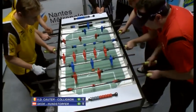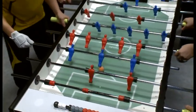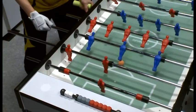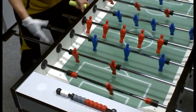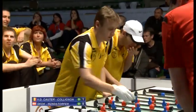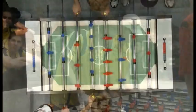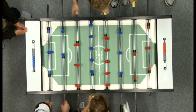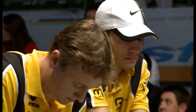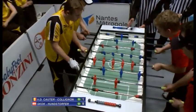There are world championships held on each of those table styles, and it's kind of like tennis, where you'll have a clay court, a grass court, a cement court. Each table is a little bit different, and you'll have your strong players who are certainly stronger on their individual tables, and then you'll have that guy who's great on every table. That's Frédéric Collignon, the legend, as we look at it once again as he pins it, brings it to the near side. It's all about ball control. It's all about passing in the sport of table soccer.